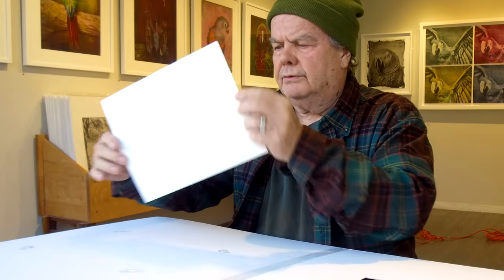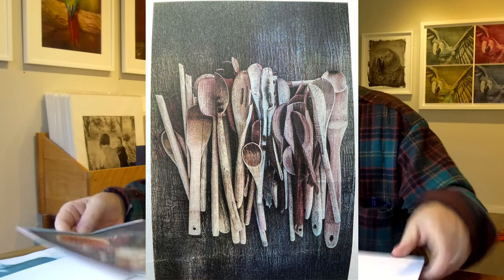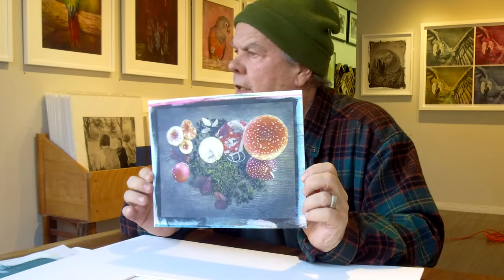In Vancouver. Yeah. And I met her through Curry at the Cardinal Gallery. Those are beautiful. Yeah, this is her printer proof that she gave me. She came in and we did a whole series on... Hold that up so we can see it. There. We did a whole series on spoons. Okay. And she had great success.